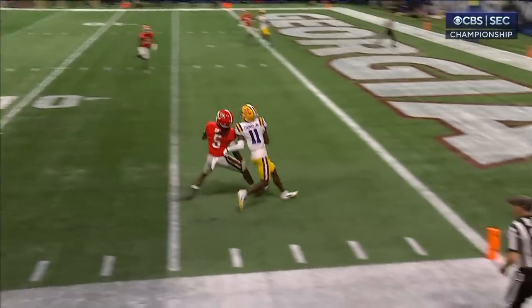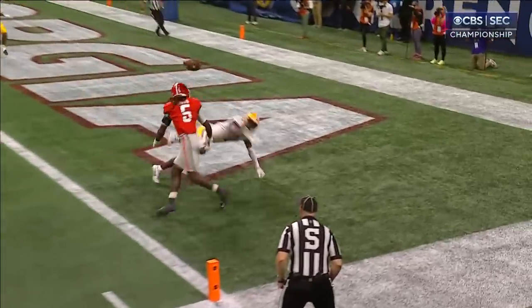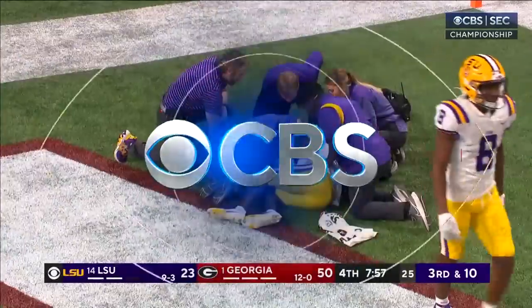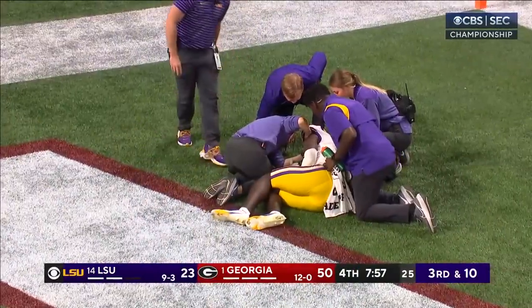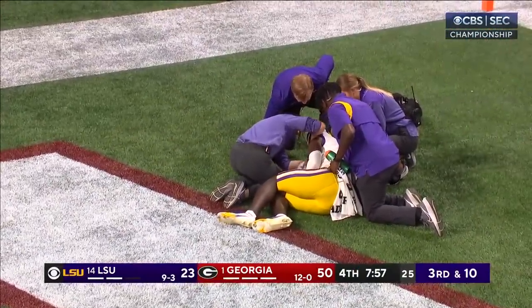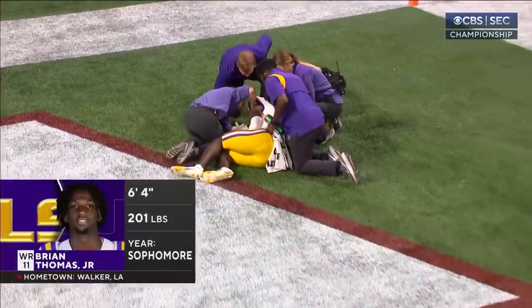Go out and practice all the time and watch these great athletes in the SEC play bump and run coverage and get trained by the defensive backfield coach. They talk the word phase, stay in phase over and over again. And I don't like the way he landed on that left arm and shoulder, and that's what they are looking at. With Brian Thomas.